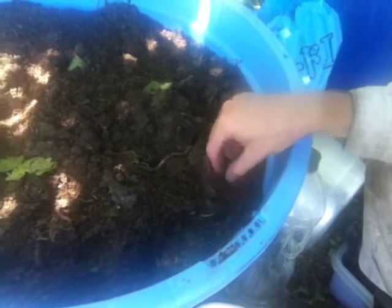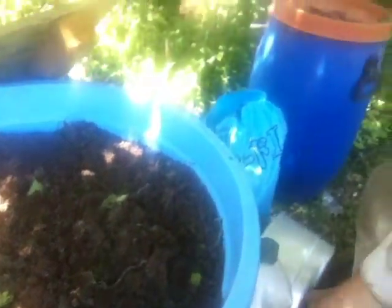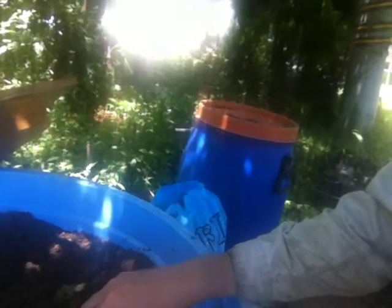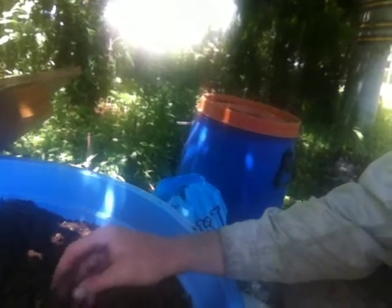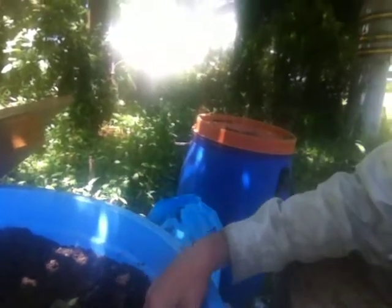I put lots of food in here. So I don't know what's going on. This is worm pee, so I'm going to fill this up. I get about this much a day from this size. Whatever the ratio of this is to worms, I put a lot of worms in here, and I'll put more worms in.